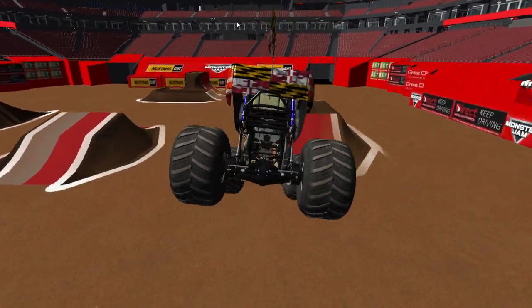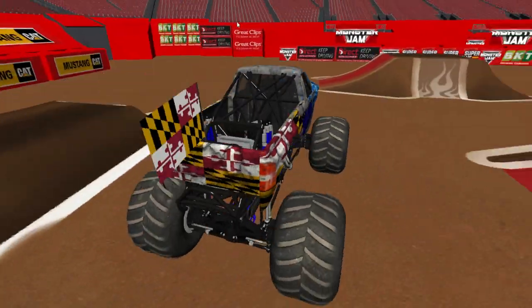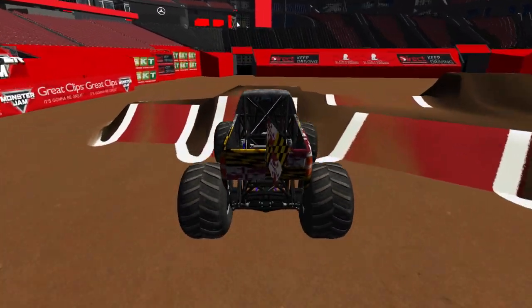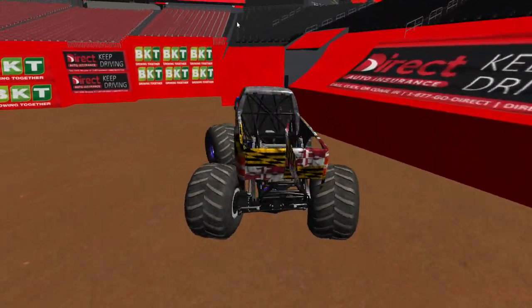Alright, nice air off that hill. Just avoids that one. Oh, two wheels right there as I popped. You're not a BKT, sir. You're not supposed to pop. So now I go try out this side. And, of course, I got to try out that cross thread. Alright, nice sky wheelie. Oh. Well, there was a stoppie for a moment.